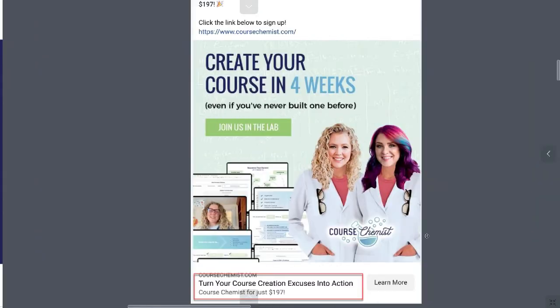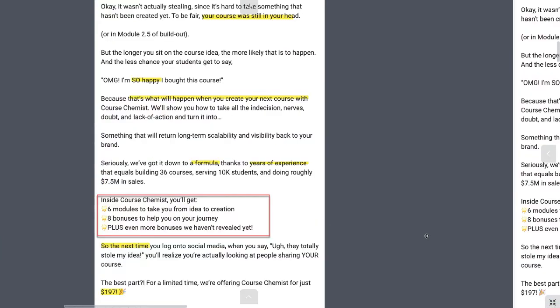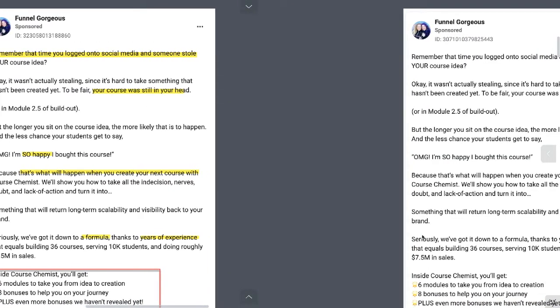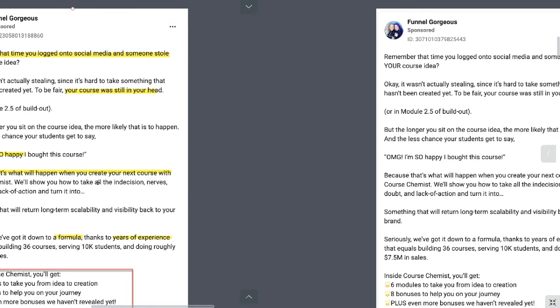So let's have a quick look at the ads themselves. We're going to spend more time on the pages. I'm putting them next to each other, because you can see, although the creative was different, the ad content is the same, and so was the headline.